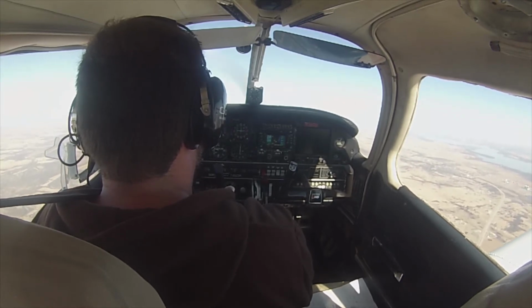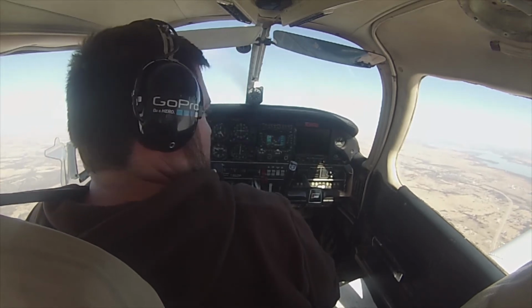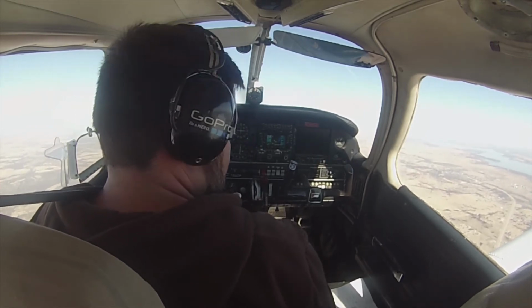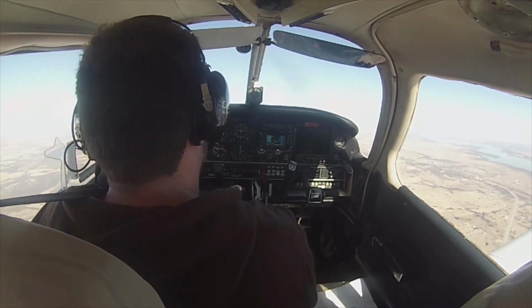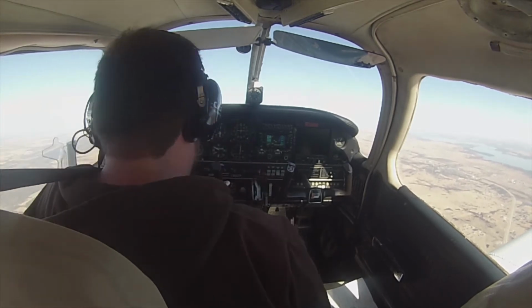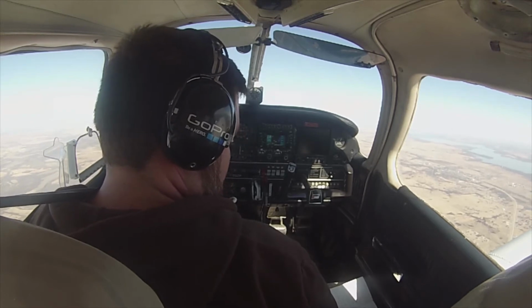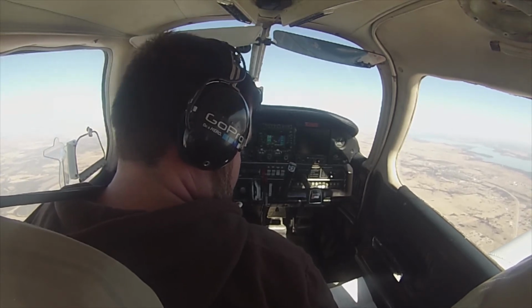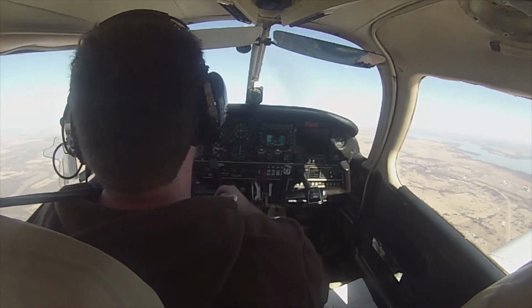Cherokee 8 Sierra Alpha, climb on course. I was going to say 3,500. That's fine. Skywest 347 X-ray, airport, 8 o'clock. And flaps go away, we're back at our original altitude. Skywest 347 X-ray, cleared visual approach runway 8, contact tower 121.2. 121.2, we're cleared visual runway 8, Skywest 347 X-ray.